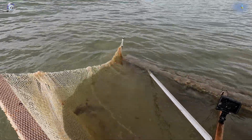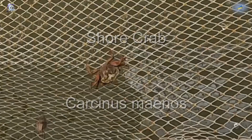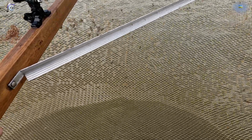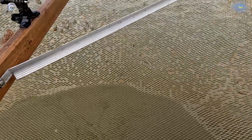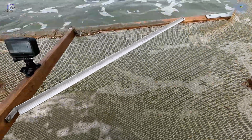Let's see what we've got in here. Marsh crab. It's dead marsh crab. Little shore crab, but a marked absence of shrimps. We've got a few. There's one little weaver fish there. A couple of little shrimps. See if I can get past this muddy bit. Whoops! Yeah, there's a soft mud there. There's a mud hole past that. Get that pushing.